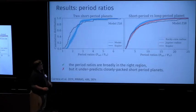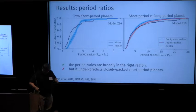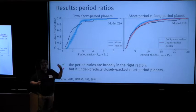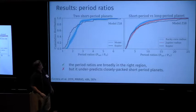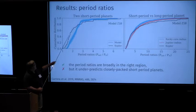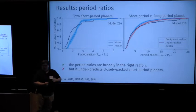The next thing I tried is, here I'm looking at the period ratios, not between neighboring planets, but between any pair of planets, either where both planets are inside, or one is inside 10 days, or one is inside and one is outside 10 days. It's not what we usually do, but this is statistically a more robust measure. Broadly speaking, it looks all right. I think the biggest problem is my simulations don't produce enough very compact systems compared to Kepler. So I think it's fair to say that that's not working. But other than that, the period ratios are in the right ballpark.